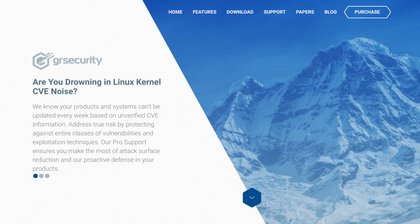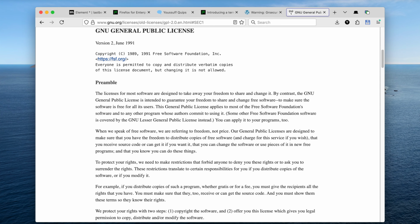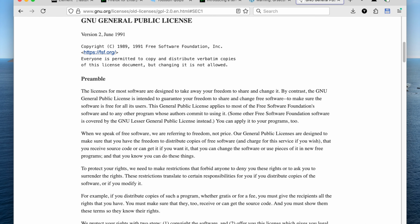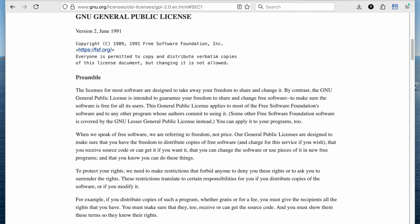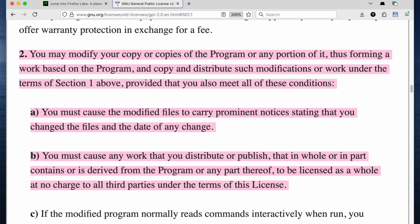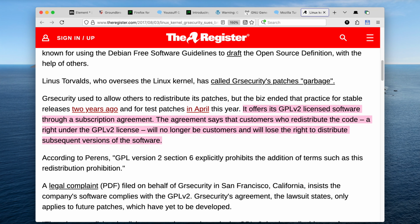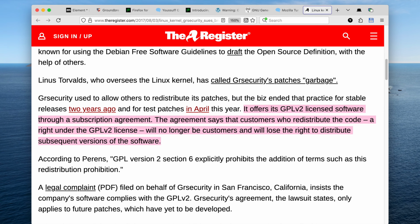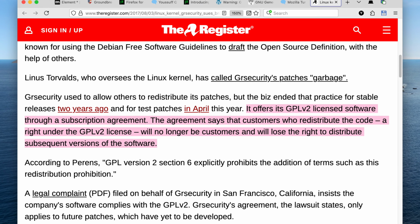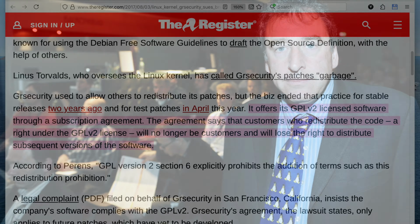GR Security had been developing and selling Linux kernel patches on a subscription basis. The code that they were developing and selling was licensed under the GPL version 2, just like Linux. At first, they let customers with a subscription redistribute the patches as is required by the GPL. However, back in 2017, GR Security said that people who redistributed the code would lose their subscription with them, and would then lose the right to distribute future versions of the patches.